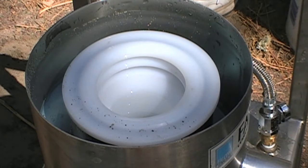It runs from 6 to 10 psi. Is that what it is? That's my recollection.